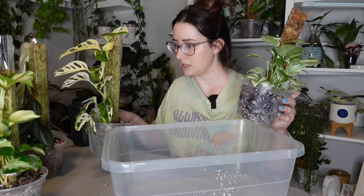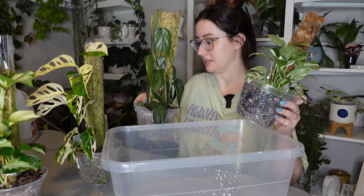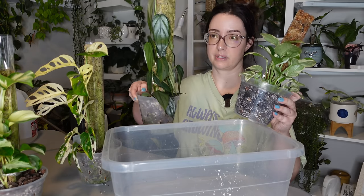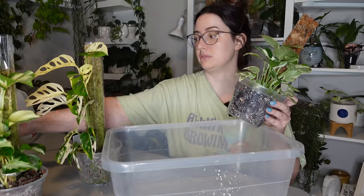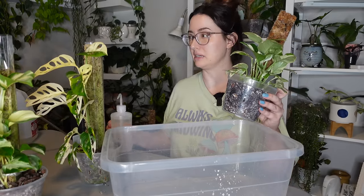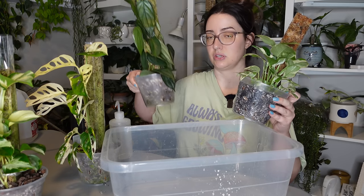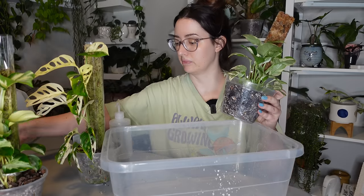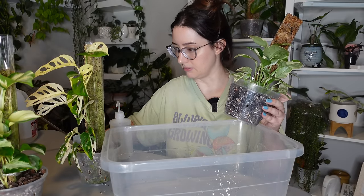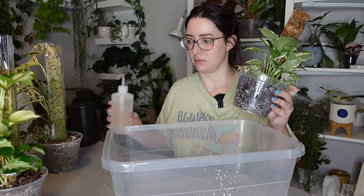All these plants are in my mix except for this one, because I did this one a while ago. This is still in Sol's, so I'll definitely have to redo that one at some point. I think I'll have to extend it soon, actually, because it's at the top. So when I go to do that, I'll just change the soil. But everything else looks to be my mix, because I did that one recently and that one wasn't too long ago.